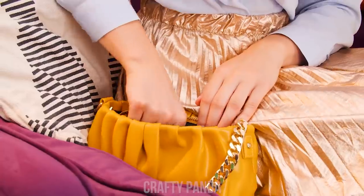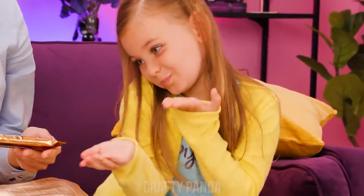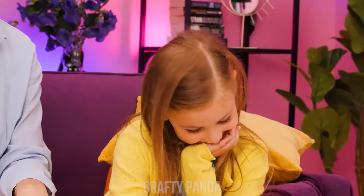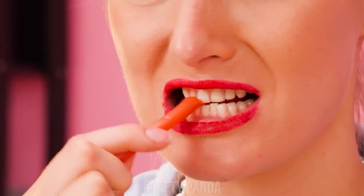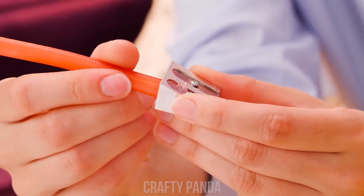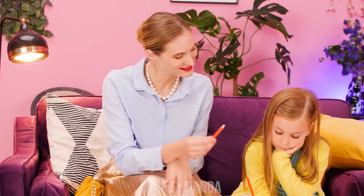Sometimes you get hungry while playing with kids! For me? Yeah… Thank you! I know… I can eat this! Huh? What's that? Just a pencil! Okay! Or not! Nom nom nom nom nom nom! Can I use the sharpener? Thanks!